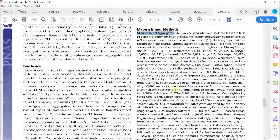Now, what about Santa Cruz? That's down here. On the neighbouring Santa Cruz Island, carbon spherules, they report, are obtained from a layer dated, well, this is many thousands of years too old. So we can rule out the Santa Cruz samples, even though they're carbon spherules, as being of any use. They don't date to the Younger Dryas period or the Younger Dryas impact. So this only leaves Arlington Canyon.